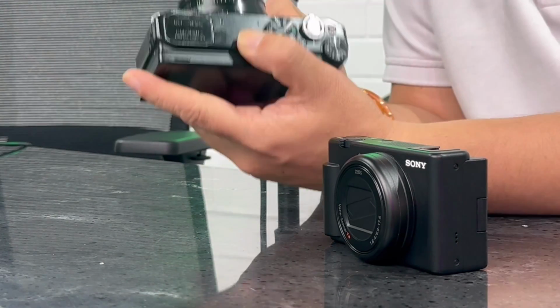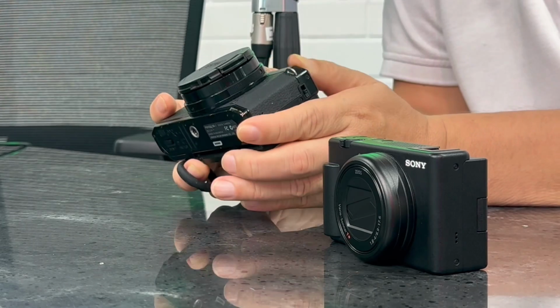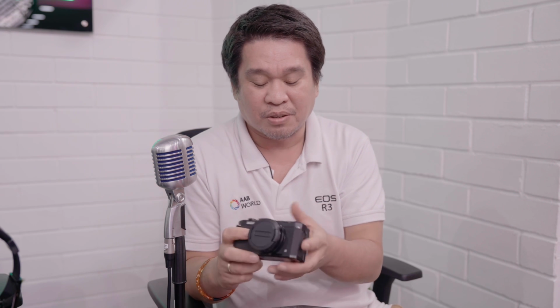In time, guys, it will fade the black paint. It will show the gold, like a gold color, like a Leica style, because it's brass. So it's cool to see, and the design will look rugged, and it's a very nice camera.